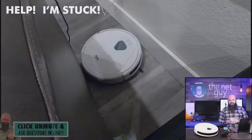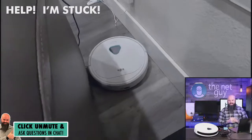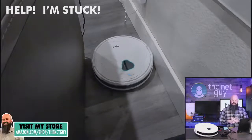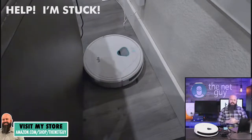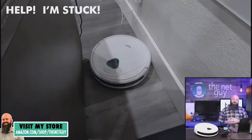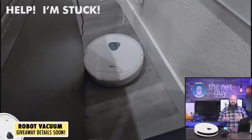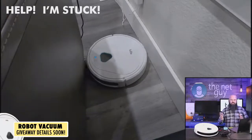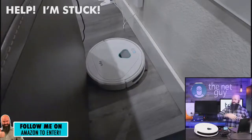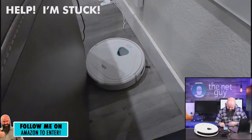Now, a couple cool things about it. It made it into this super tight area, but unfortunately, it was so tight that it went back and forth for a couple minutes. I didn't want to interrupt it, but I finally did have to intervene here, pull this thing out, and rescue it from its precarious situation. So if you have a furniture layout that maybe has some furniture close to a wall, you can move it over just a little bit to block it. Or you can move it away from the wall slightly, and this thing would have done a great job. This just happened to be the perfect size to trap a robot vacuum.